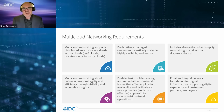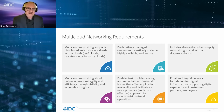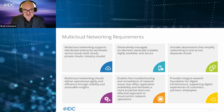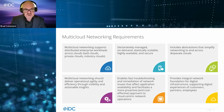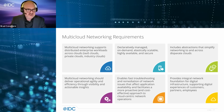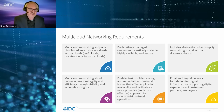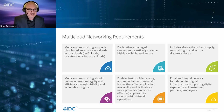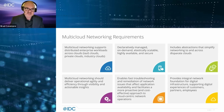It should include abstractions that simplify networking to and across disparate clouds, because each cloud has its own APIs, its own infrastructure and network constructs, its own services, network and security services, and its own service insertion models. So they all operate in a disparate fashion, and you have to find a way to mitigate the complexity of operating across them, because that complexity incurs significant operational costs and other costs as well. And it should deliver the operational agility and efficiency that organizations need.